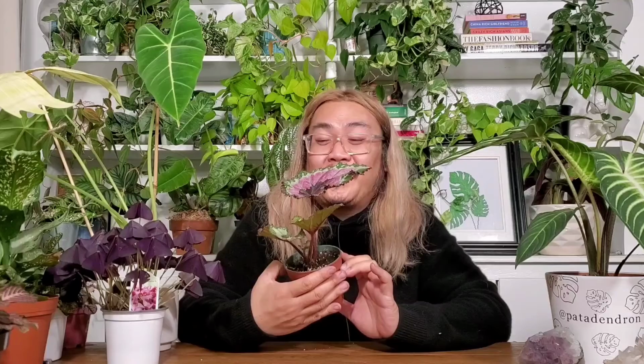Speaking of begonias, I got another begonia, and this one I got from Plantitas in Long Beach, and I got this when I shopped at their grand reopening and Saturday restock day, and they were so sweet and threw this in with my purchase, and I love this begonia so much.